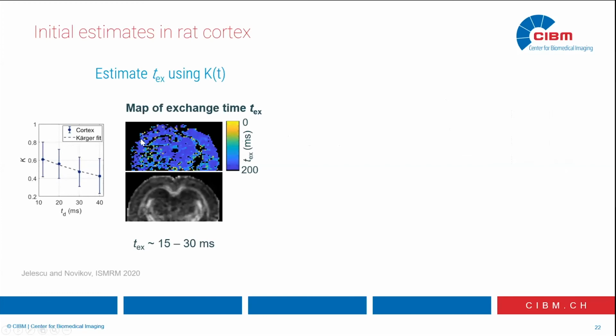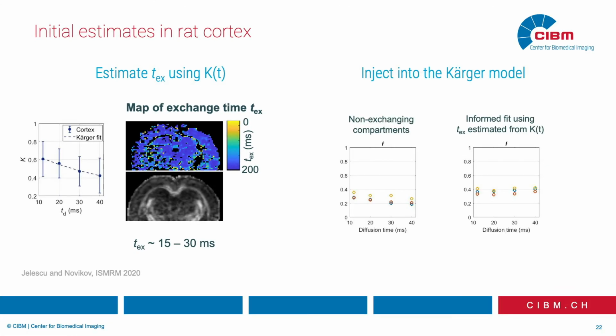This is actually a parametric map of exchange time in the rat brain. So you can see it's fairly homogeneous here across the cortex, but even in the subcortical areas here, such as the hippocampus. And roughly the exchange time I've estimated was 15 to 30 milliseconds, which is consistent with a few other studies that have attempted to estimate this exchange across the cell membrane as well.